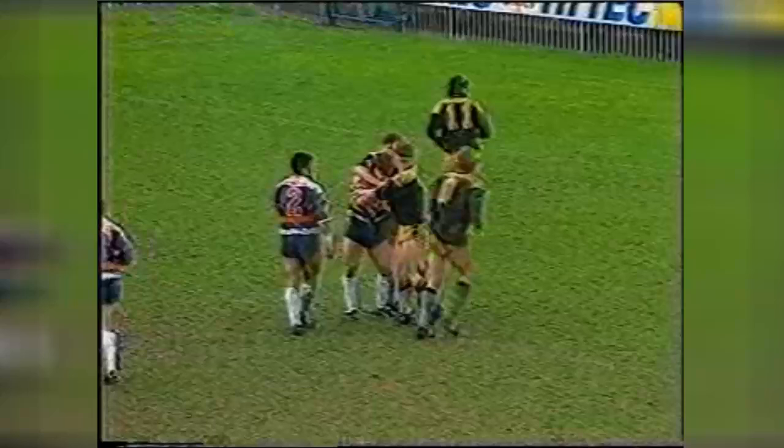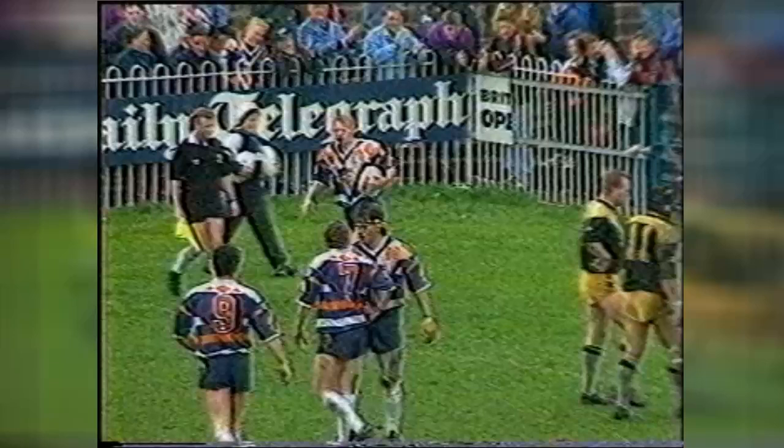Francis Maloney is going all the way. Yes, he does. Scores the try. Francis Maloney halfway between the Bramley post and the corner flag to register Featherstone Rovers' 4th try of the afternoon. It's Featherstone Rovers 18, Bramley 0.